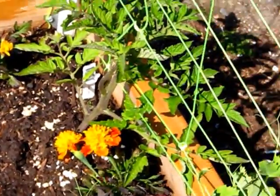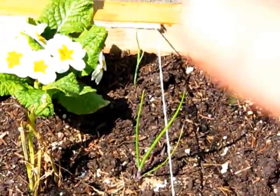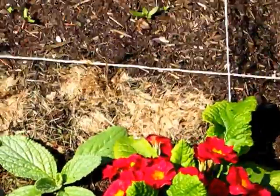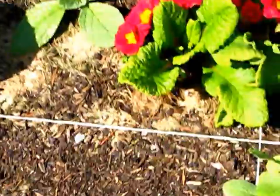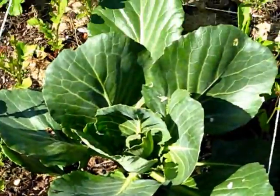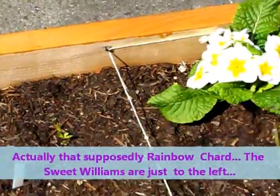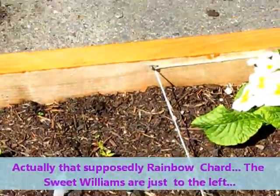There's my beefsteak tomato I purchased. Again, the basil that I had the transplant shock. Borage. Sweet Williams. Nothing. Sweet Williams. More cabbage. Here's Sweet Williams over there. Oh, that's butterhead lettuce. I'm lying.